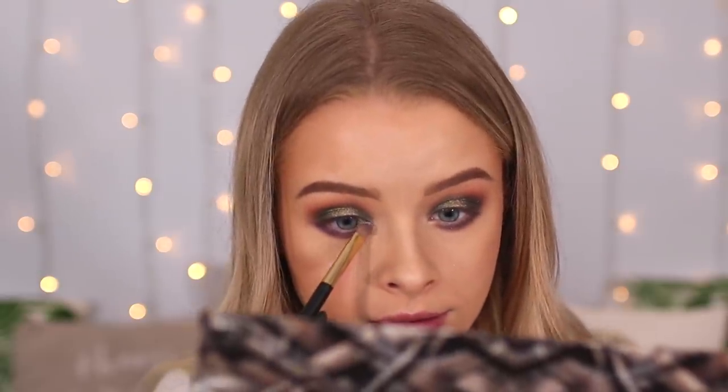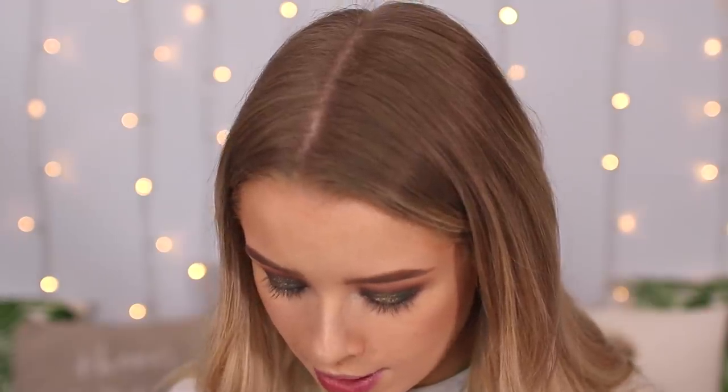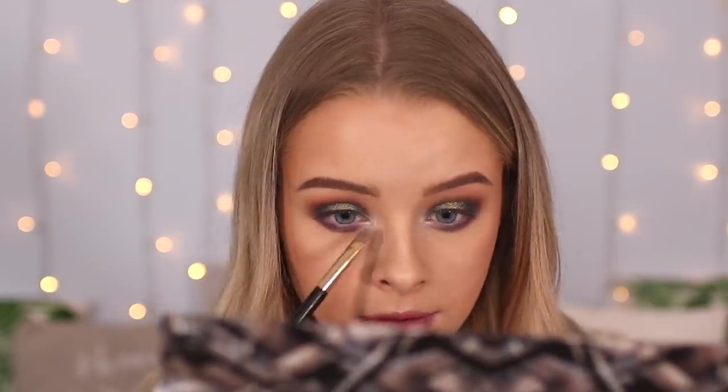Maybe I should be on that Iron Throne. I'm going to take the shade called Free Folk, which is like a bright silver, and put some of this on my inner corners. Yeah, maybe not. That one's a bit too cool toned. You know what? Let's take instead the shade King's Landing, which is like a warm yellowy gold. Okay, that's a little bit better.